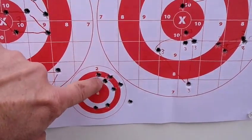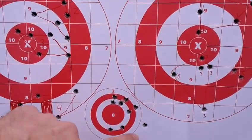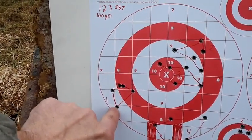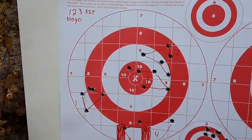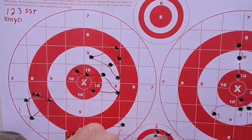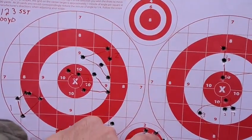This group right here was 28.6 grains of Benchmark. I shot six of them there, 2-3 shot groups. And this was the very first load, which kind of shot halfway decent, except for that one, with the 107 grain MatchKings. So I don't know. There may be kind of a sweet spot here at this lower velocity, and one maybe up here at this higher velocity. So I'll probably try to work around that.